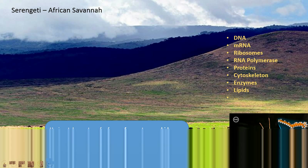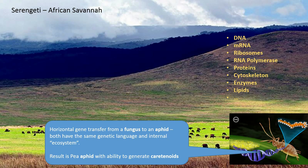Specialists who study the interior of a cell sometimes compare the complexity of the interactions to an ecosystem. In this analogy, all Earth life has the same ecosystem inside. I've listed a few of the things in it. Experts would add many more, common to all Earth, interacting together in complex ways. This ecosystem is so similar, life forms often swap genes in horizontal transfer, and they still work. Here's a gene from a fungus that gave this pea aphid the ability to generate carotenoids, which turns it red like a carrot.